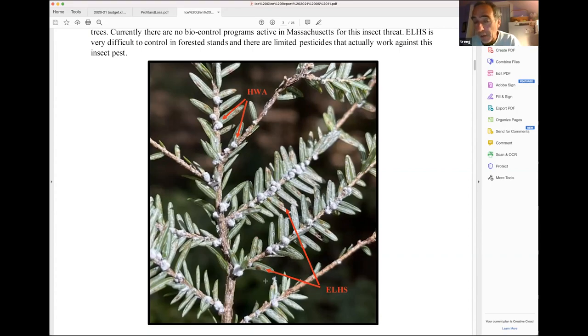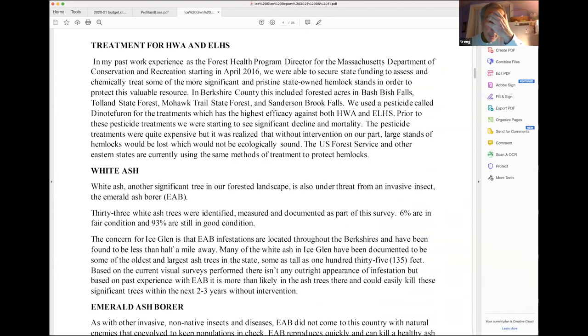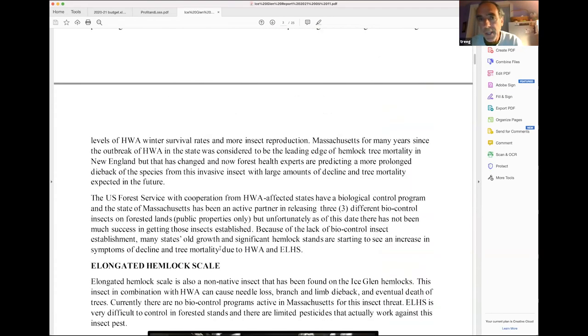So you're at the point right now in Ice Glen where these trees, without mitigation, are not going to tolerate much more of this. As I said, 60% of them are in really tough shape. And you see my ratings. I used a health rating of 1, 2, 3. And this is kind of a simple rating used by forest health experts.